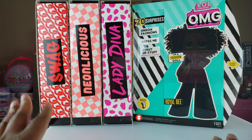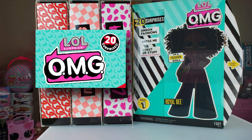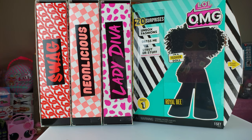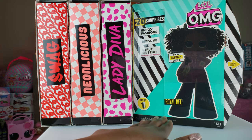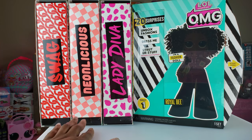Today guys, we are unboxing another one of the LOL Surprise OMG fashion dolls. So excited. I've been on the hunt for these dolls. Let me tell you what I did today. I went to 3 Walmarts, no go. I went to 3 Targets. It took me one Target where I didn't find a thing, and then at 2 other Targets I got lucky. At one Target, I got Lady Diva and Royal B, and then I went to another Target, and I was able to get Neonlicious.